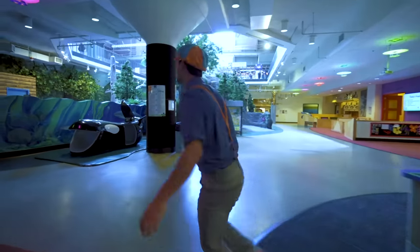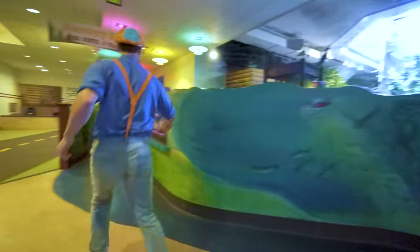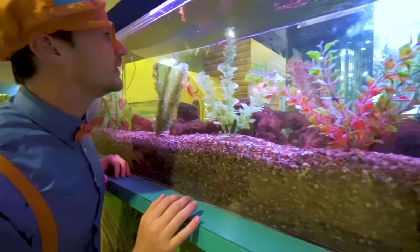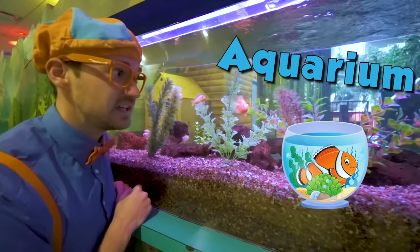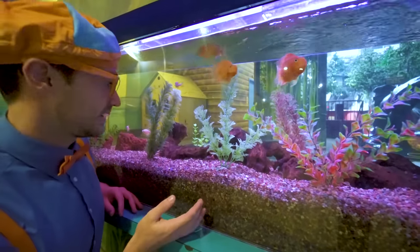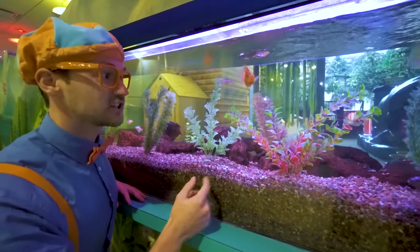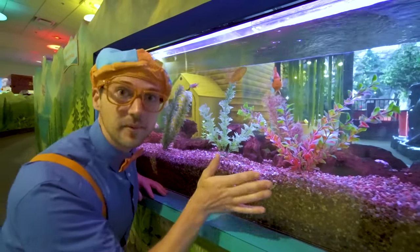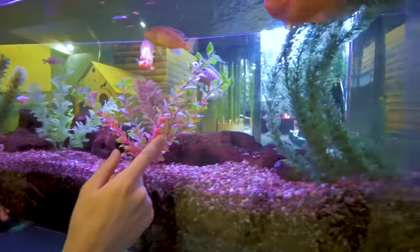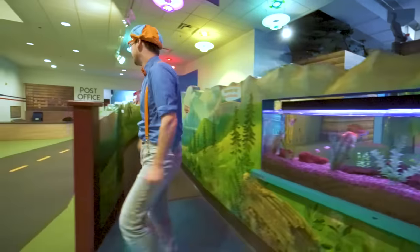Whoa, this place is awesome already. Ooh, look at this. Hey, fish. Ooh, this is where these fish live. Just like how you might have a bed at home and a place to play around in the gravel, these fish have these plants to swim around and those rocks to play in. Look, that one just came out. Hey, all right, let's go see what else there is.